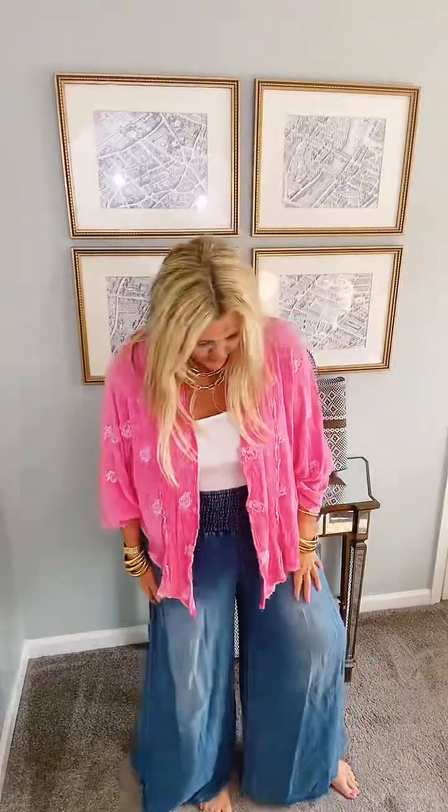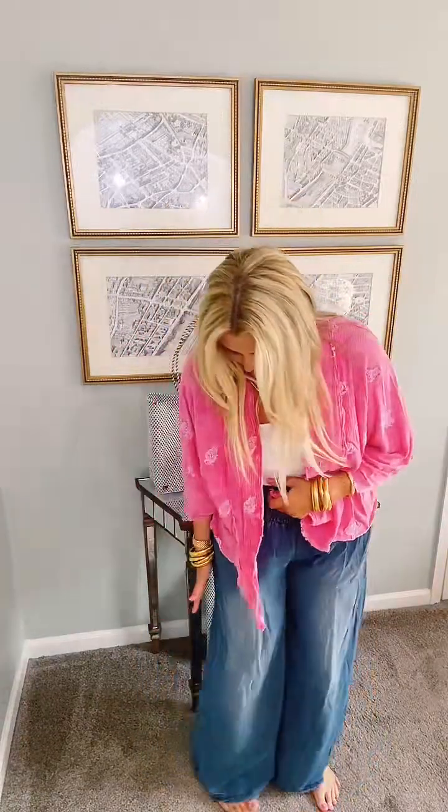I love these pants. Love them. I think you can wear them at any age. My mother was like, I think I want those pants. I said, Mom, I think they'll be super cute on you. Wear them with a sandal. You can wear them with a little bit of a wedge. I'm 5'8". They're perfectly good length on me. I'm not having to worry about them scraping the ground.